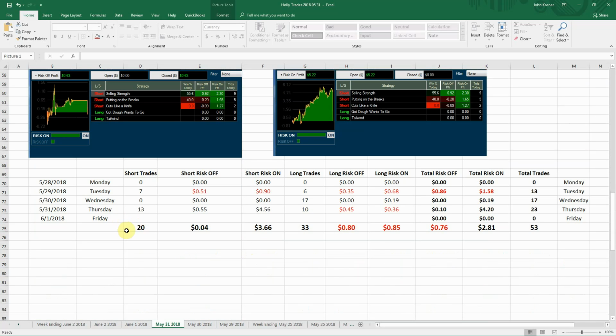Now, if we take a look at the week, we had a total of 33 long trades, 20 short trades, and so that was a total of 53 trades. For the week, she is down 76 cents, and she has made $2.81 on the risk on profit.